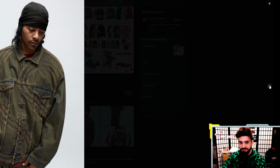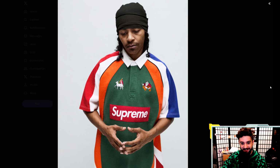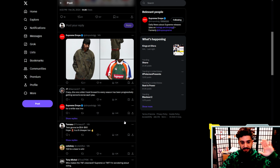That S logo trucker jacket looks crazy. Love the stitching on it. With the pants, it's just an iconic look. And then there are those DNs again, baby. Come on now. The DNs down low. And there is the rugby right there too. This one's kind of a divisive piece for me. I do love that the Supreme box logo is embroidered on. And I think this could be one of those pieces that people sleep on and maybe ends up selling for like 2-3x down the road.